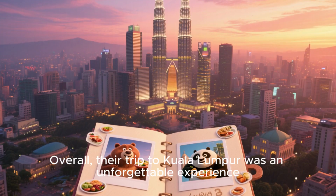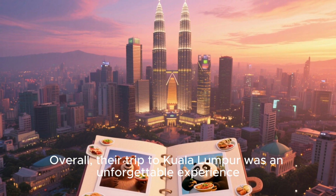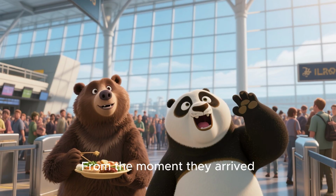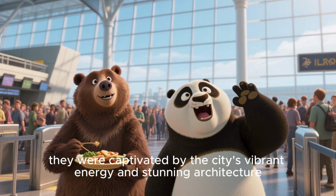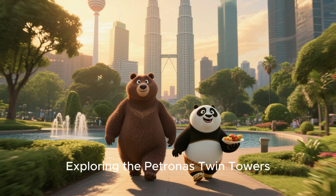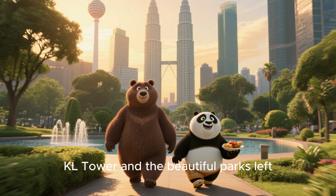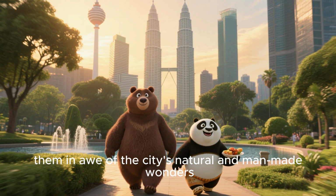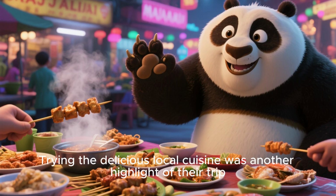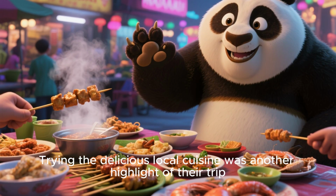offer. Overall, their trip to Kuala Lumpur was an unforgettable experience. From the moment they arrived, they were captivated by the city's vibrant energy and stunning architecture. Exploring the Petronas Twin Towers, KL Tower, and the beautiful parks left them in awe of the city's natural and man-made wonders. Trying the delicious local cuisine was another highlight of their trip.